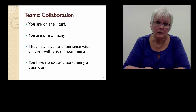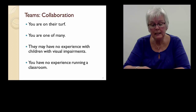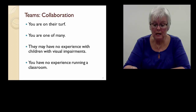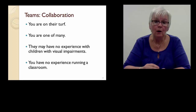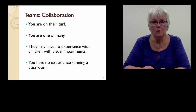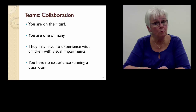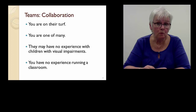They may not have experience with children with visual impairments, but you don't have experience as a classroom teacher. So that, again, we really need this open dialogue with one another to just really be honest about how we're working together. When I was a preschool teacher, I remember that often specialists would come in and say, oh, I have to cancel because I'm going to write some reports. Well, I had reports to write too.